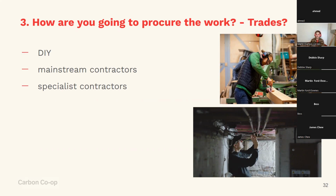Specialist contractors, there's a list if you're interested on the AECB, the association, that's escaped me. It's sustainable builders, basically. So specialists can be good for certain jobs, but they tend to be very specialist. So they might be a good triple glazer replacer. They might do well with MVHR, for example, ventilation systems, but they are unlikely to be able to do the whole thing for you. So what we're looking at more likely is a combination of various things, and deciding when to bring in specialists and when to bring in mainstream.